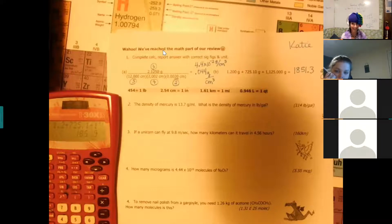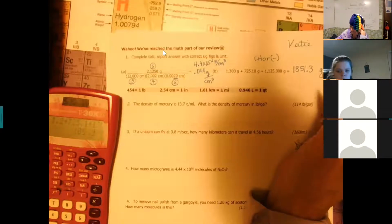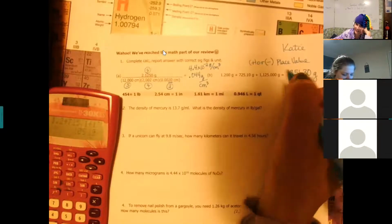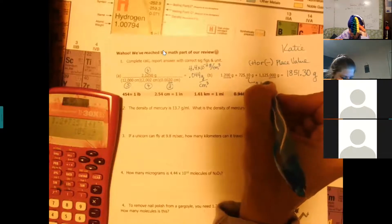No. So adding and subtracting, it's a different rule. When you add or subtract, the Sig Figs have to line up. So what should it be? You have to add a 0. When you add or subtract, it is the place value. This has 3 decimal places. This has 2 decimal places. This has 3. So we have to go to 2 decimal places. So you go to the shortest place value, to the 100th.